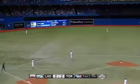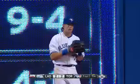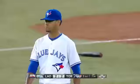High and deep to center field. Colby Rasmus breaks it down on the warning track. He is there, makes the catch. Two down. Hanley Ramirez just missed it.